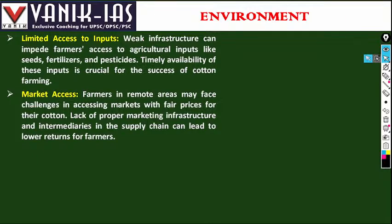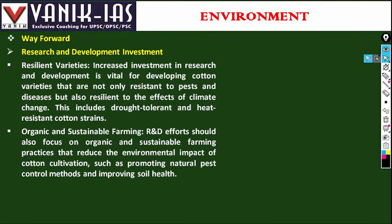Farmers in remote areas may face challenges in accessing markets with fair prices for their cotton. Lack of proper marketing infrastructure and intermediaries in the supply chain can lead to low returns for farmers. Way forward: research and development investment, resilient varieties, increased investment in research.